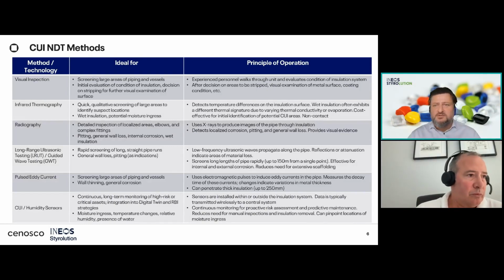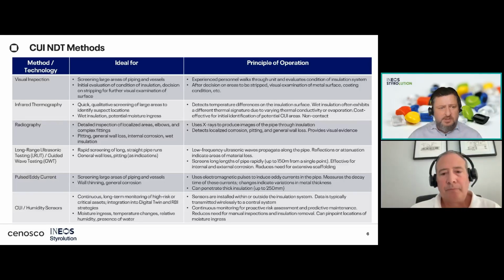So the traditional one is the visual inspection. That's the easiest that you can do if you have knowledgeable people. Have them walk around your plant and check the condition of the insulation system. Do they see openings where water might have found its way in? And then start analyzing where this water could have ended up to cause the corrosion.